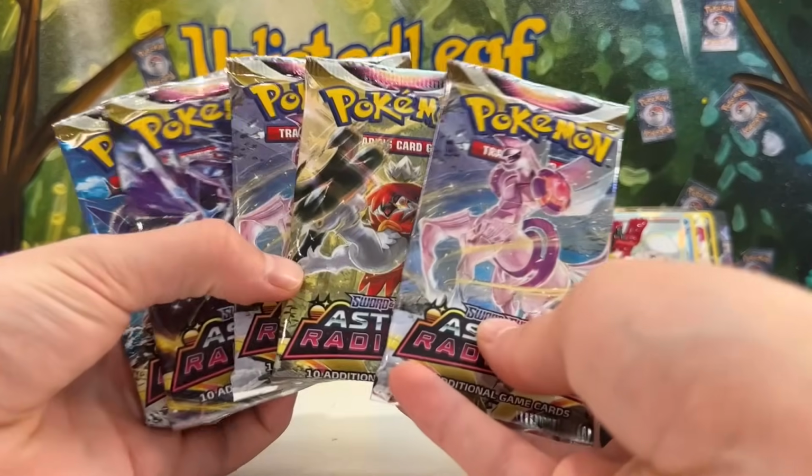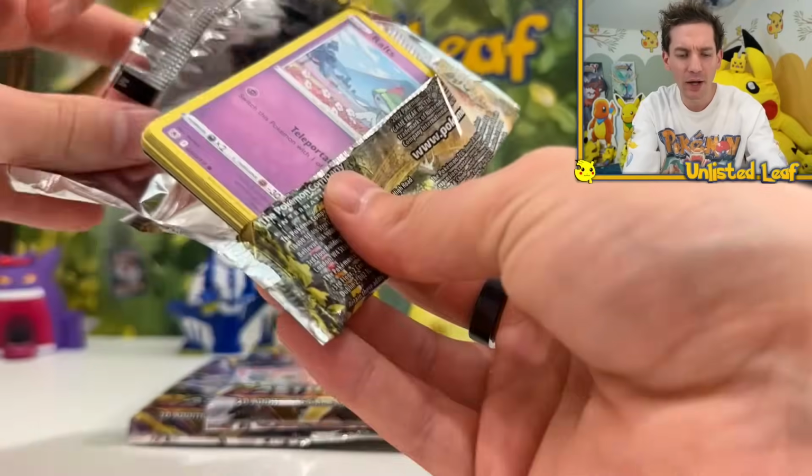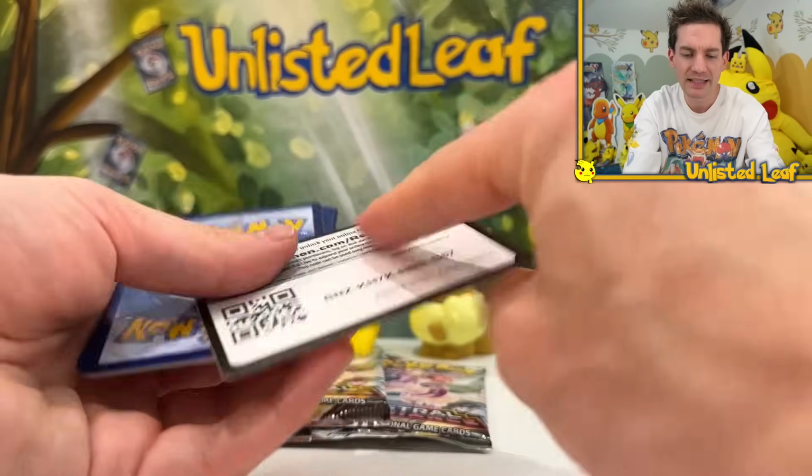Regular rare. What other artworks do we have? We got the Hisuian Decidueye. That would be pretty cool. A lot of Palkias and Dialga artworks too. Let's go for maybe a Decidueye art. Maybe that's what we're missing. Good variety and spice of life.